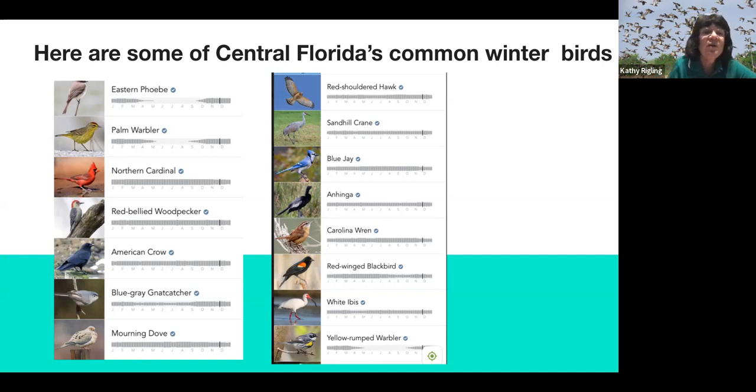And if you're wondering what these bar charts are, this shows you when these birds are located here in Florida. Like northern cardinal is all year, while the eastern phoebe is here January, February, March, and a little bit of October, November, and December. And that'll help you. That's how you could generate your list of what the kids look up.